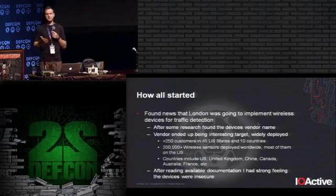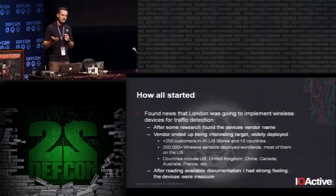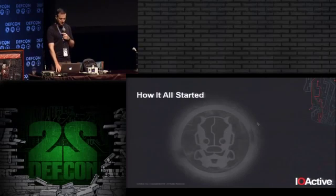When you start to research, you get the available documentation, and I found a user manual of 100 pages, and it has just one paragraph about security. So that was a really good indicator that these devices probably weren't really secure.